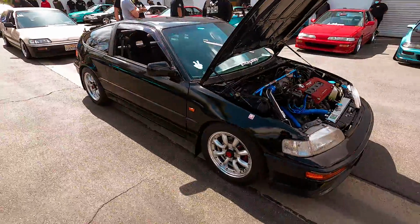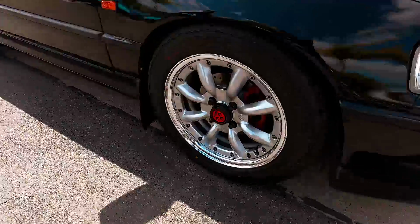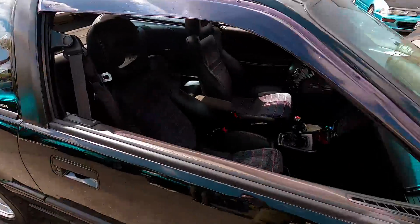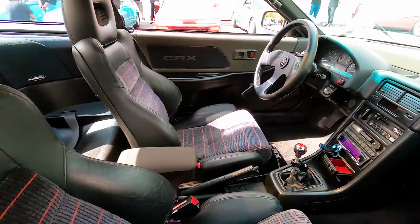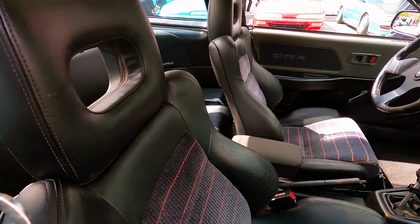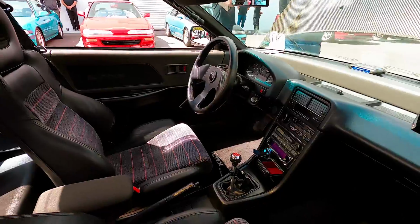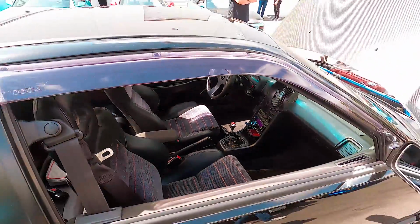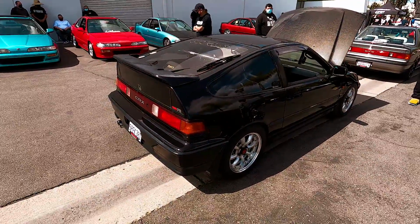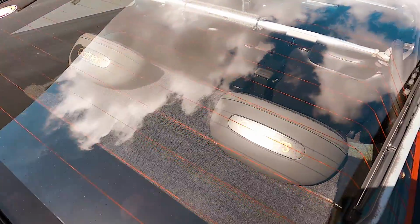Original paint. Yeah, 38,000 miles is pretty much brand new in a 30-year-old car. So this is what, knobby wheels with caps. Mint interior. You should expect no less with these types of cars at this age and people bringing them out. Yeah, for sure. Just gather speakers.